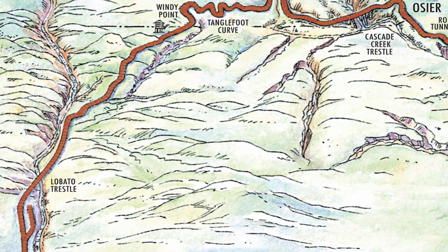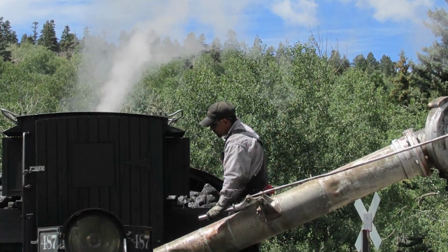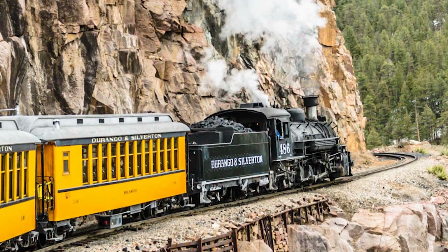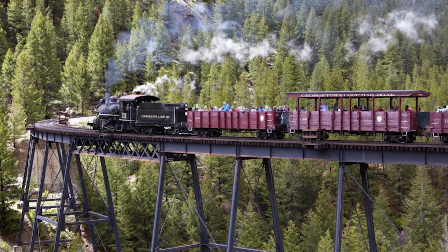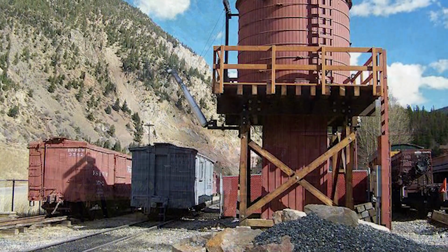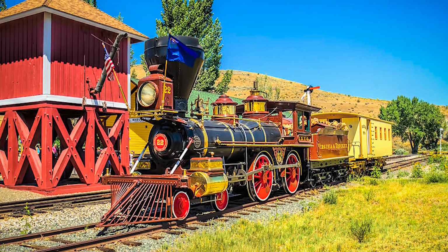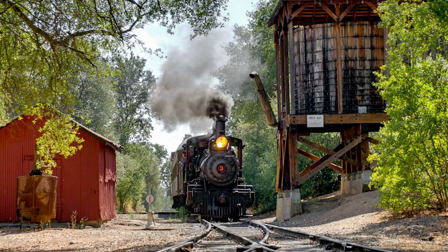The Cumbres and Toltec Scenic Railroad, operating between Chama, New Mexico and Antonito, Colorado, boasts original water columns as well as water tanks at several points along its 64-mile route. The Durango and Silverton, operating between its namesake towns in southwestern Colorado, features several original water tanks. The Georgetown Loop Railroad, west of Denver, has a replica water tank in Silver Plume, its upper terminus. The Cripple Creek and Victor has created a scaled-down water tank to match its scaled-down railroad equipment. Several railroad museums and tourist railroads outside of Colorado proudly maintain original, relocated, and/or replica water tanks as well.